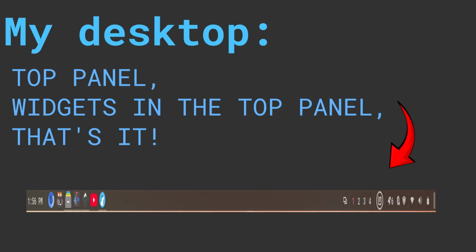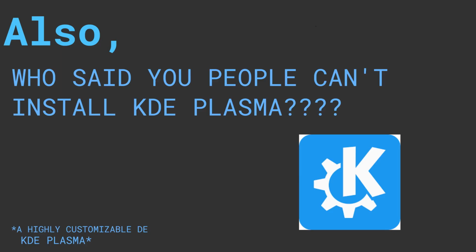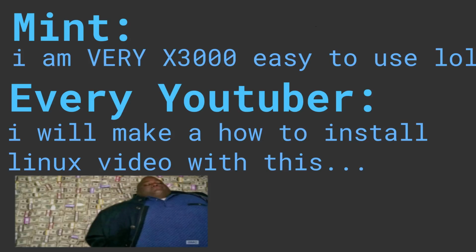I just like to be minimal with my desktop, but Cinnamon offers a whole lot of customizability, and if that wasn't enough, install KDE Plasma and you'll get even more customizations. It gives you a lot of freedom while being user friendly, and that brings us to Chapter 3: Beginner Friendly. So Linux Mint is very easy to use, and that's that.